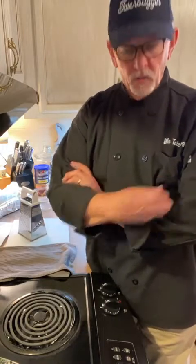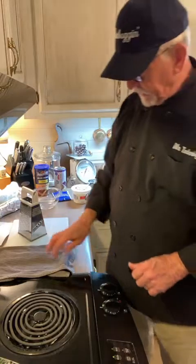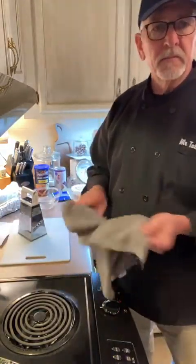Let's get started here. We're going to start by preheating the oven to 350 degrees. So while that's preheating, we're going to make some preparations here.